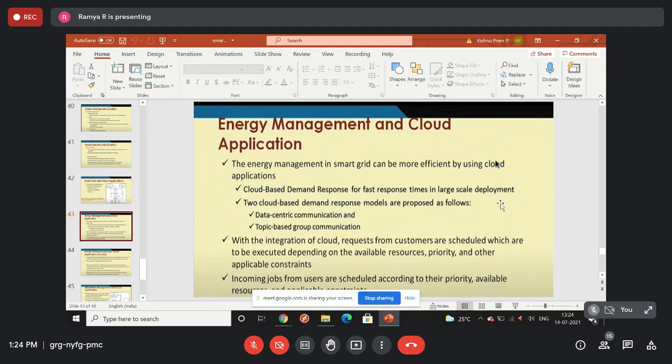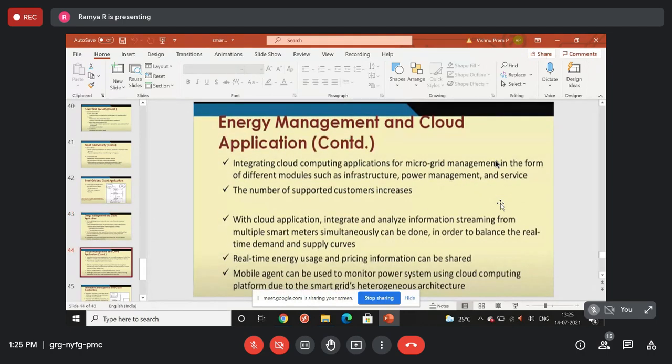So what does data centric mean? The data centric communication mainly concentrates on the data, on the information. Then we have the topic based group communication. Incoming jobs from users are scheduled according to their priority and available resources. That was energy management and cloud applications.